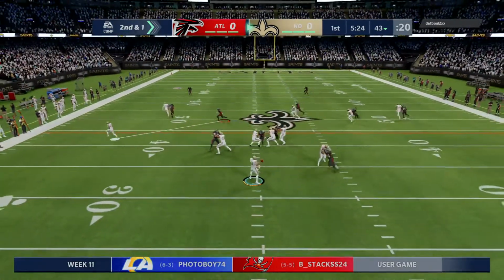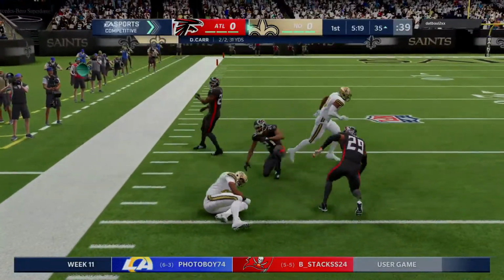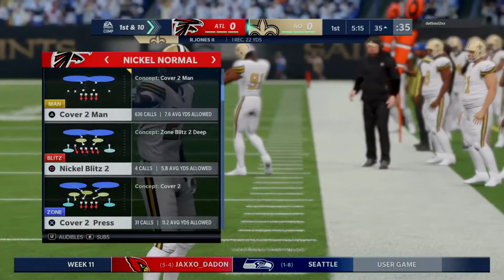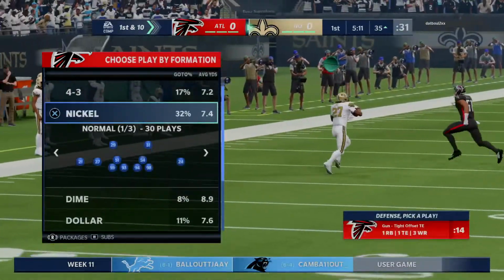To throw again on second down. Carr. This into the hands of his running back, Ronald Jones. And that's going to be good for another first down as the tackle's made at the Falcons' 35. A good pickup there at 22. 10 at the 35-yard line.